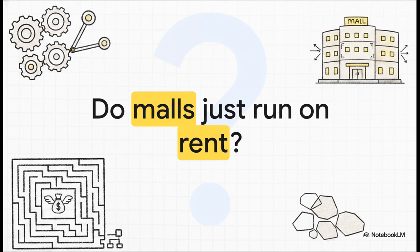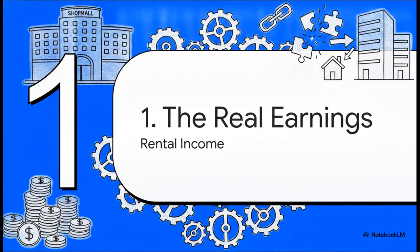The business model of a modern mall is way more clever and, honestly, way deeper than you might think. It's a finely tuned economic machine, and today we're going to map out exactly how the whole shebang works. So let's get into Section 1, the real mall earnings.